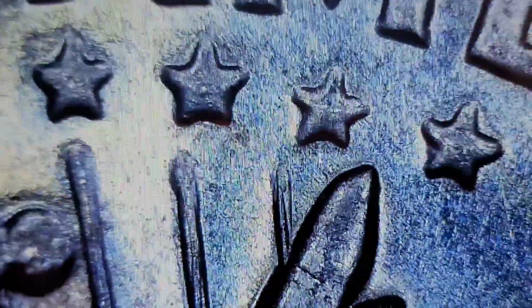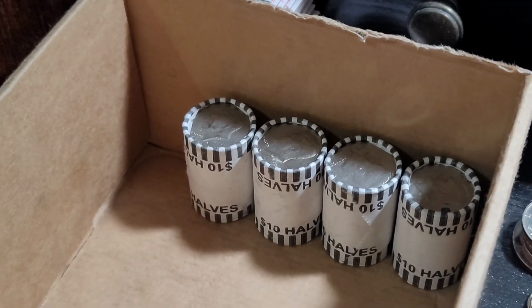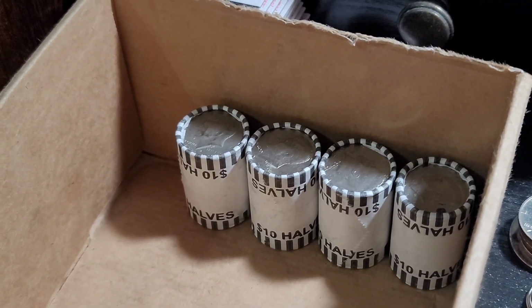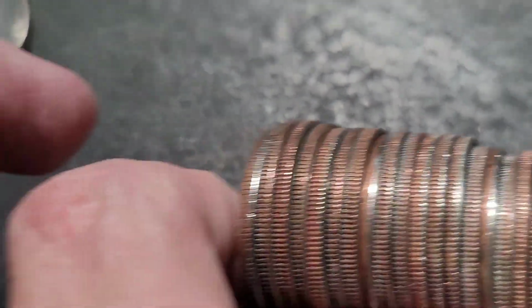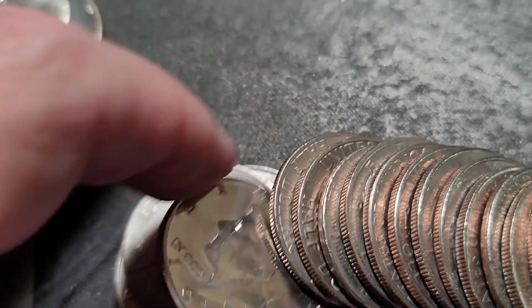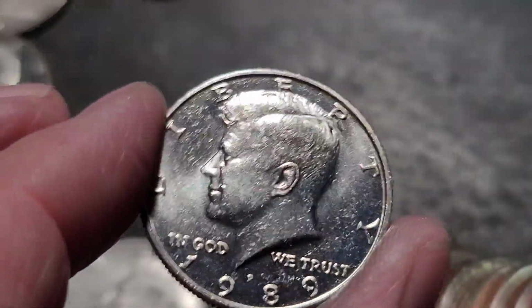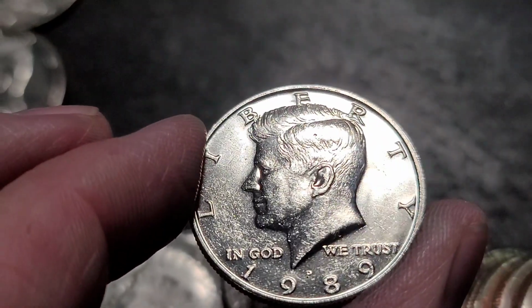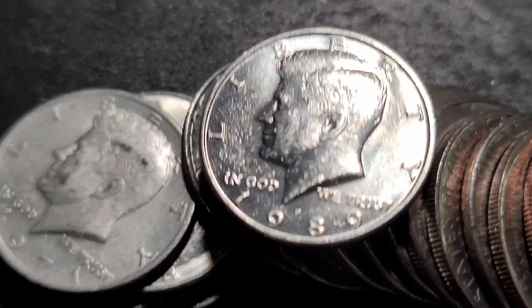Alright, let's get into the next 25 rolls. I'll bring you in with the finds. I just opened up roll 46. It's not silver, but maybe a proof. Let's see. Nope, just a 1989. Let me keep hunting. I'll bring you in if I come across something cool.